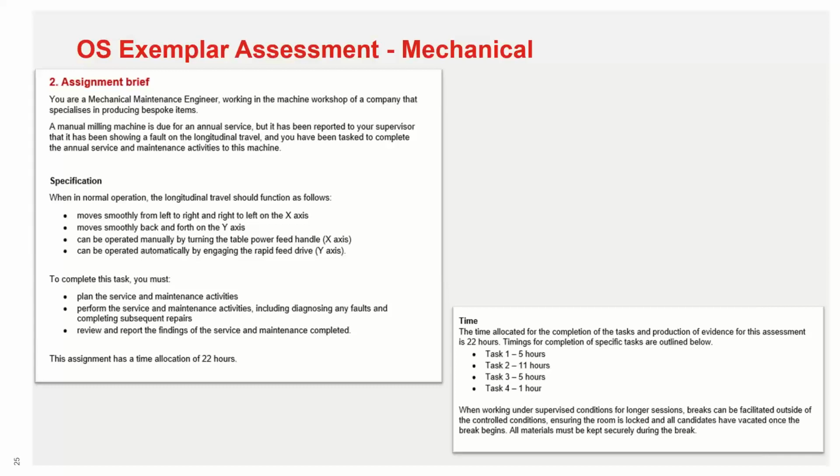And again, when we're working under supervised conditions, we need to make sure that all the material is kept away and kept secure during that break time as well.